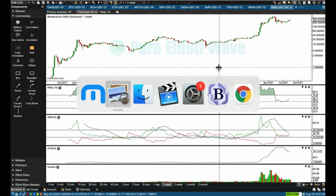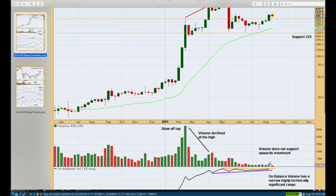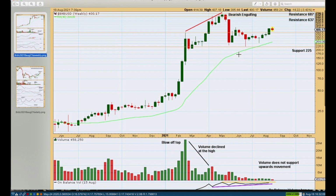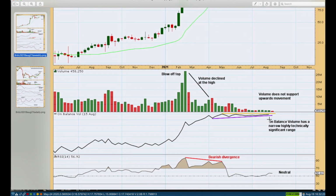Okay, so sadly, for analysis purposes, the fact that volume is light doesn't actually necessarily mean that this is a counter trend movement. It could be the continuation of an upward trend, but I think for terms of proportion and reaction after these extreme conditions with divergence, I would expect some more sideways or downward movement. That does fit the Elliott Wave count conclusion. Let's watch on balance volume carefully.